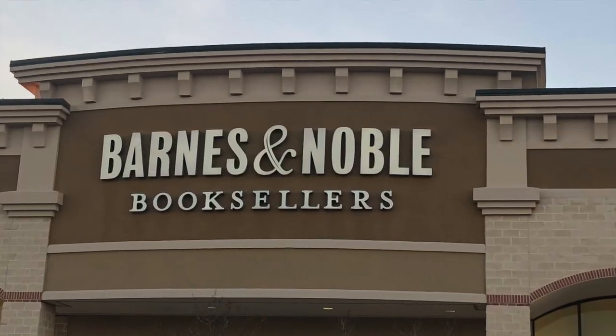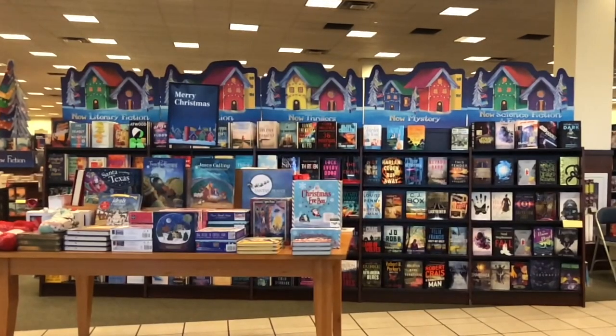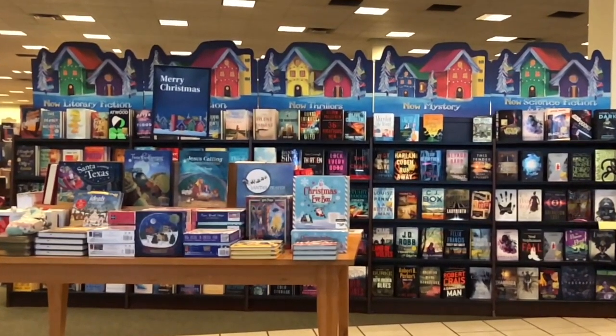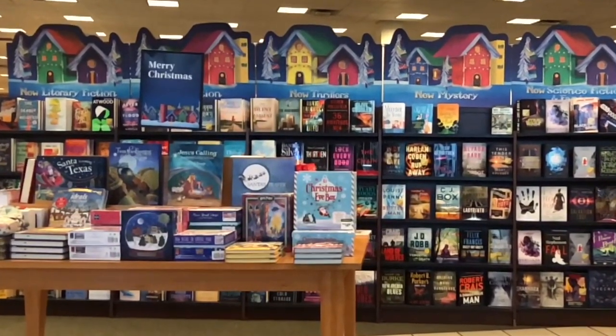And last but not least, Barnes & Noble. Here we're not going to do a complete walkthrough because I've already done that a few times actually. The last time was with Peter the Potter Collector, so we're just going to go through and look at some great Potter stocking stuffers and a few other things if I see anything.